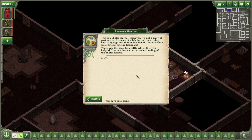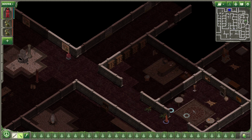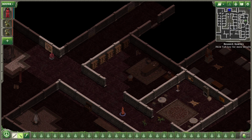This is a Sholai journal, however, it's not a diary of past events. It's more of a lab journal, describing your language as that of the Sholai. There is even a small Shaper Sholai dictionary. You studied the book for a little while. It is very helpful. You now have a better understanding of the Sholai tongue. Okay, another way to advance more in the Sholai language. I think we already have plenty, but I guess it doesn't hurt.